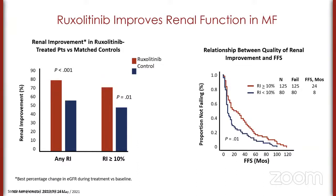They have seen that it improves renal functions also. Patients treated with ruxolitinib have significant p values in the improvement of their renal functions, as you can see, leading to better renal function over time. You can see the more than 10%, less than 10% categories; it is better with the drug arm. Next slide, please.